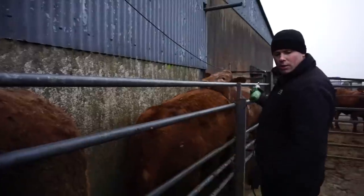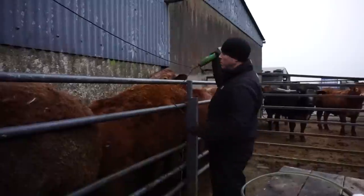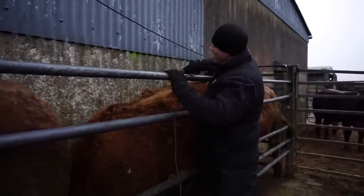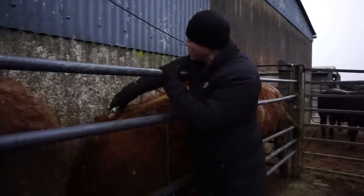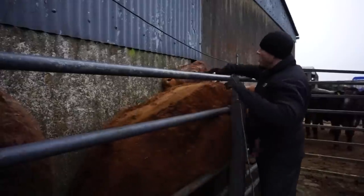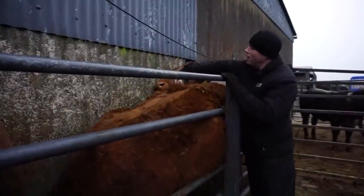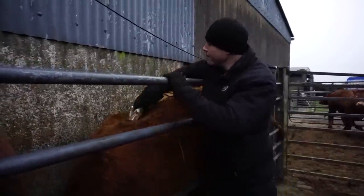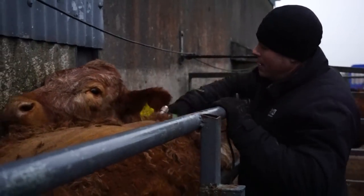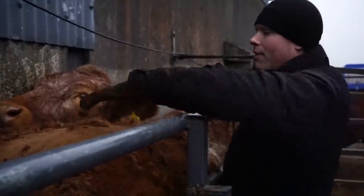Before we decide to go bulling them. But we won't be bulling them until the third week in January. They've already got BVD injection and they've already got an IBR injection. All they'll be getting from now on is Lepto today and the Pour-on. Yeah, nothing fancy with this now, it's just maintenance. And these are the replacements for next year's sale of in-calf heifers.